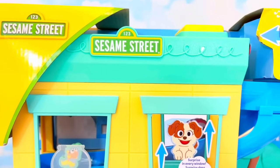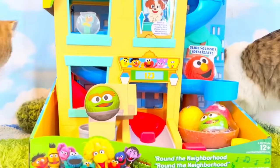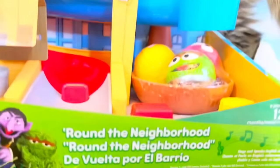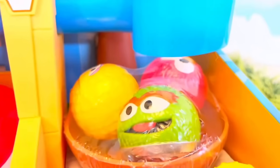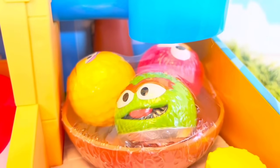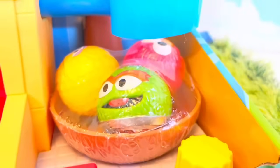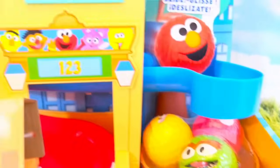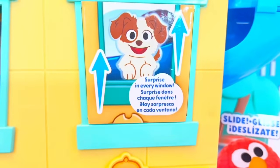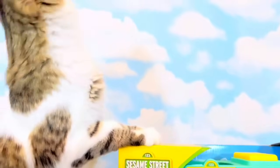Hello and welcome to Tiny Treasures. Today we're going to be visiting Sesame Street. Oh, and the kittens are quite curious. It's called Round the Neighborhood. And we're going to have fun with these little character balls. We have Oscar, Big Bird, and who's the red character? Elmo. There's a surprise in every window. Let's open it up. Oh, and Poe is already trying to open it up.